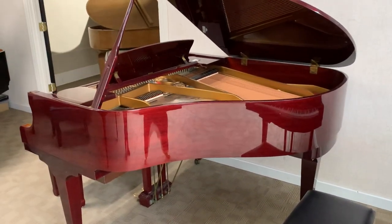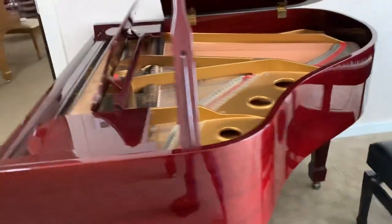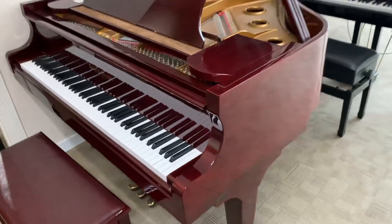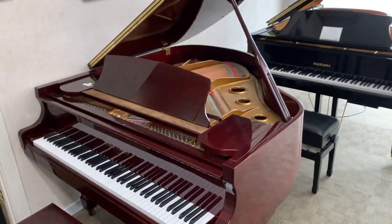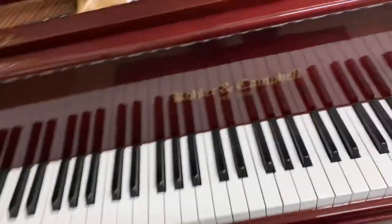Oh, one more. This is a new arrival, the Kohler & Campbell. This is a little 5 foot baby grand and it's in mahogany polish. One of my favorite colors. It's just a really pretty looking piano.